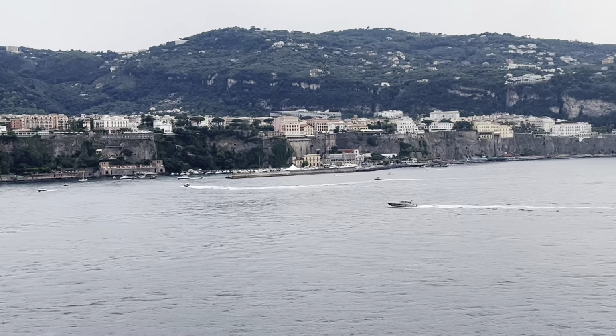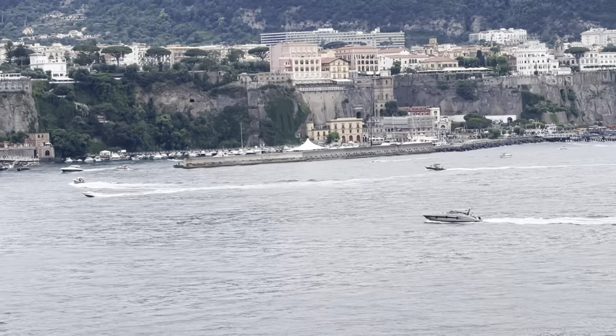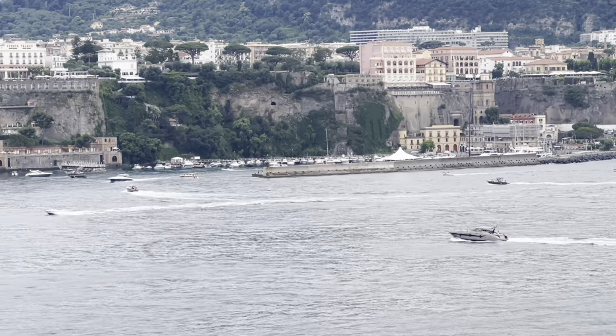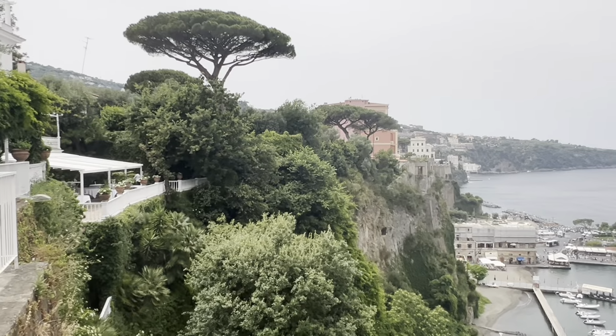Hi, my name is Tim and I'm in Sorrento in Italy. I'm on a cruise on Cunard's Queen Victoria and I'm looking forward to exploring this coastal town in the southwest of Italy. The town is perched atop high cliffs facing the Bay of Naples.